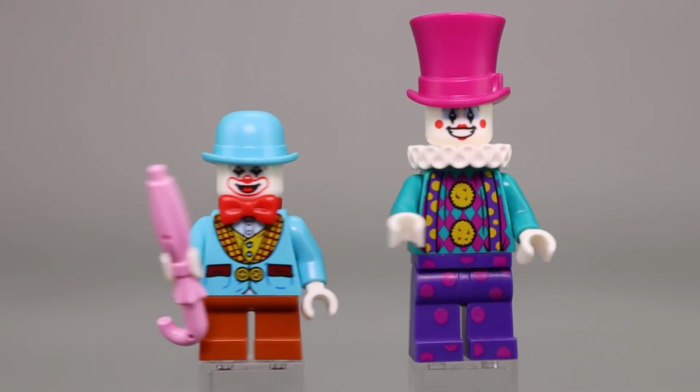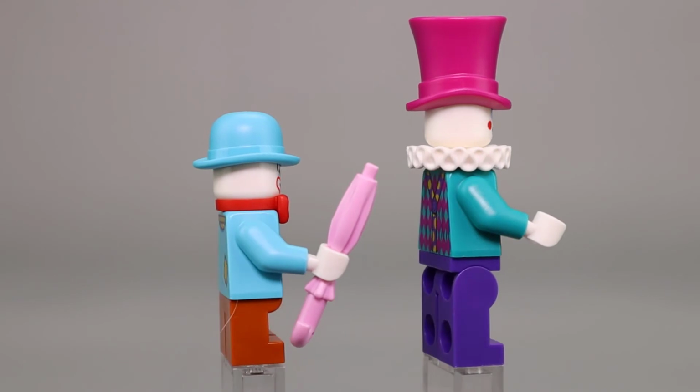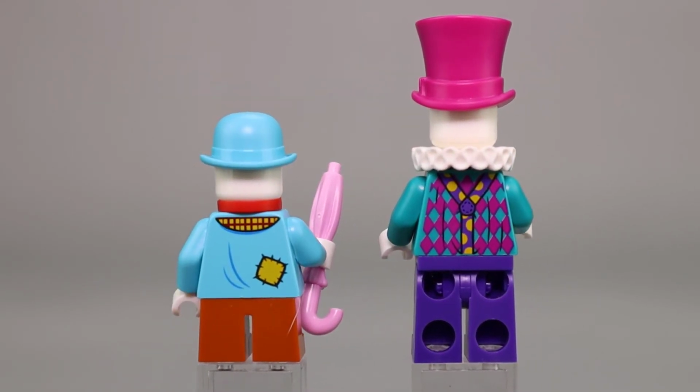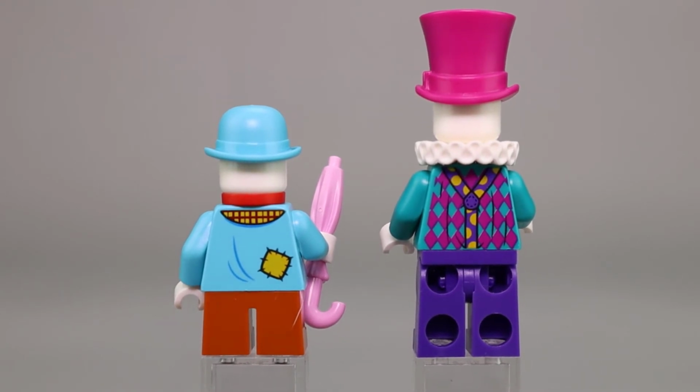As we move around the figures, no printing on the sides. You can see neither one has an alternate face since they're wearing hats and not hair pieces. A little more patchwork and some quilting showing through there on Jimbo.